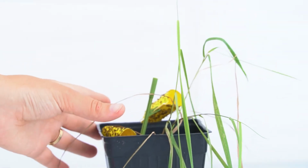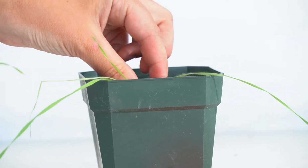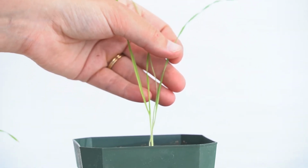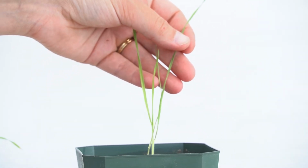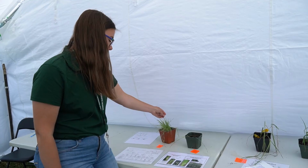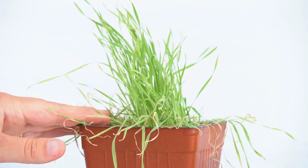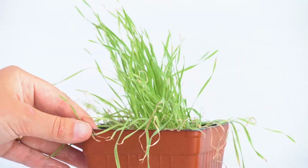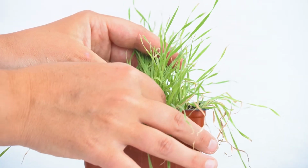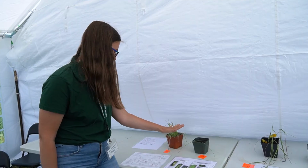And then here we have Japanese brome. It has a membranous ligule, but it's very blunt and it has no auricles. It has very hairy leaves, and it is commonly confused with downy brome that also has very hairy leaves. They both have red purple coloring, and downy brome also has a membranous ligule, but this ligule is pointed and it has no auricles, and neither does Japanese brome.